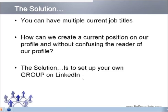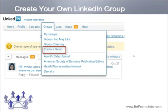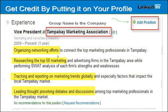The solution is to set up your own group on LinkedIn. Creating your own group on LinkedIn is easy. I'm showing you a screenshot of how to do it here. And what you want to do is create a group and call it your city and your profession. In this example, we've called it the Tampa Bay Marketing Association. And then what you want to do is add a position to your LinkedIn profile that talks about you in your role running this group.